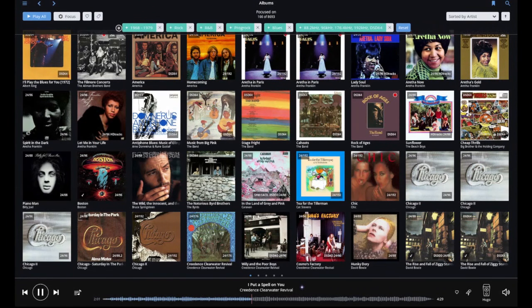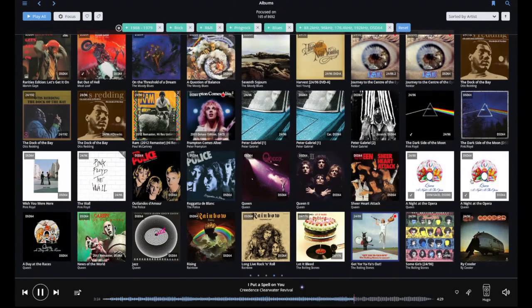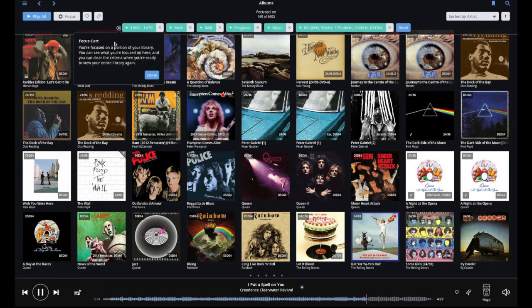You might have noticed the pulsating circle in the top left of the screen. That's the way Roon tells you about functions you encounter for the first time. In the beginning, they're all over the screen, waiting to be clicked. Let's click this one. It tells that I'm focused on a portion of my library and that the focus is displayed on the right of the circle and that the focus can be lifted by pressing reset.